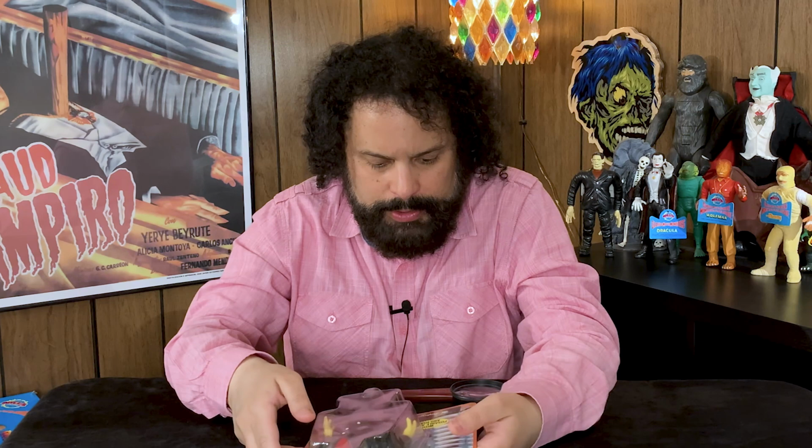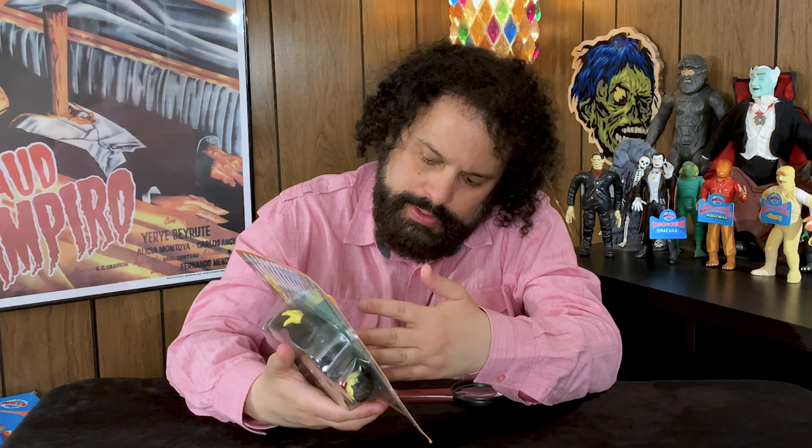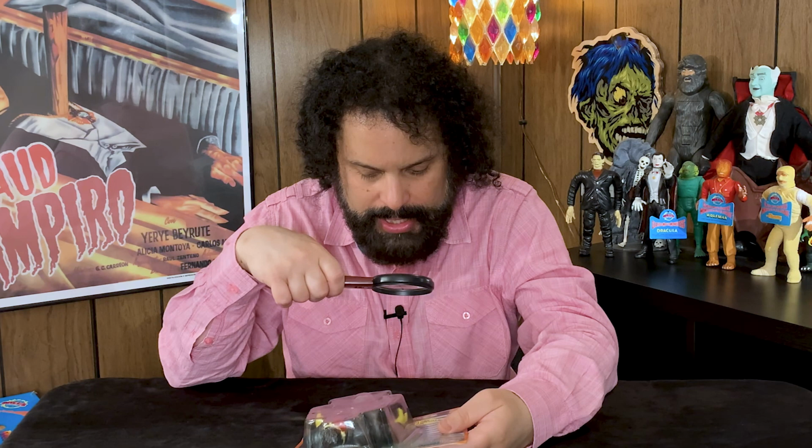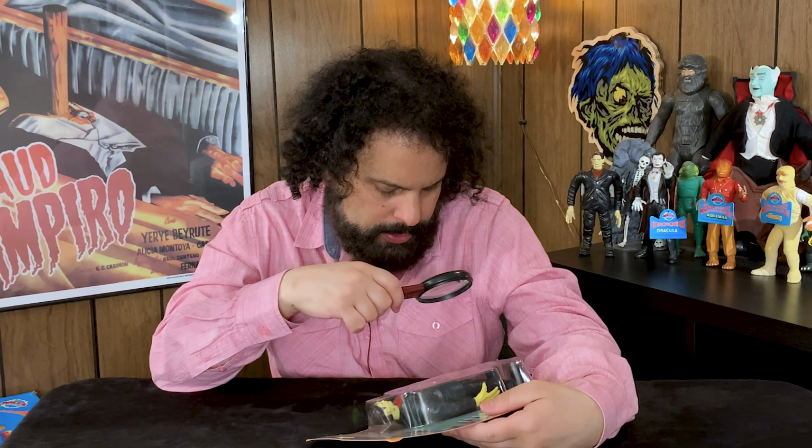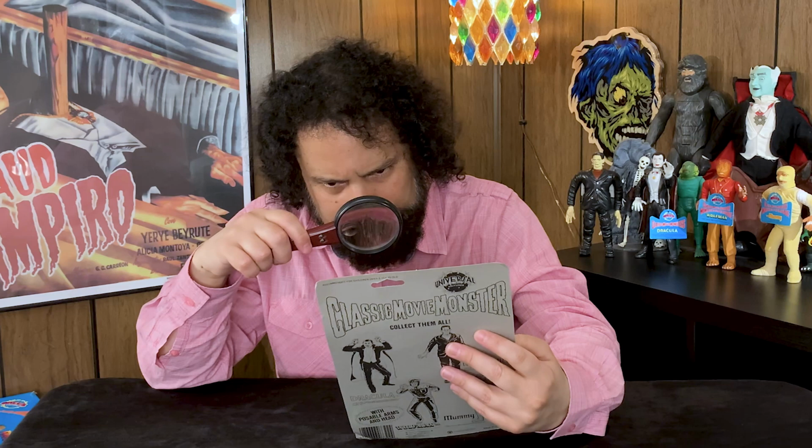Anything interesting on the front? Posable arms and head. Oh, it says 7.5 inches by 11 inches, but that's the card. That's not the toy. Made in China. 1986. Copyright 1986. A lot of writing on the side here. That's just universal copyright information. There's a lightning storm outside the window.